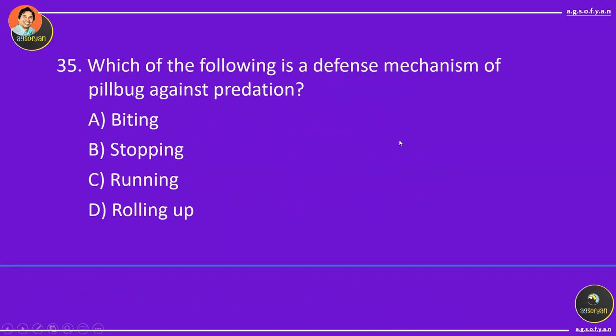Which of the following is a defense mechanism of pillbox against predation? Eating, stopping, running, or rolling up? Remember, pillbox look like this, and if it is in a dangerous situation, it can roll up. So, rolling up.